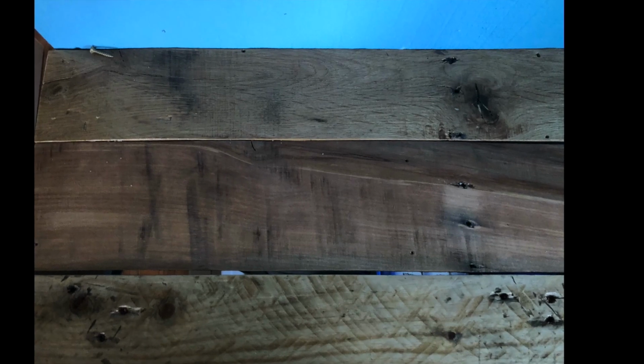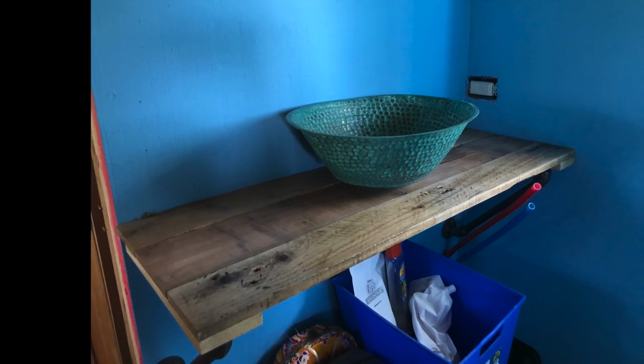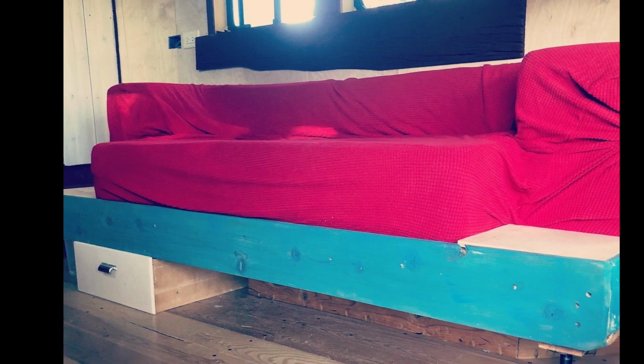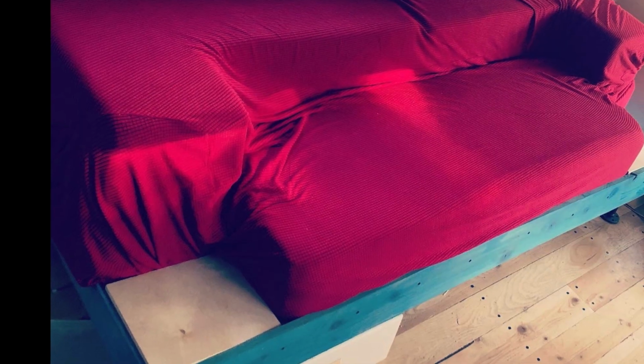And then we've got more pallet stuff. We decided to make our little bathroom vanity out of three planks of pallet wood. Got some more pallet wood holding our bathroom stuff in there. And made the entire couch out of a pallet. That's just a giant pallet that Johnny found, and then I just screwed some more wood onto it and trimmed it to fit out. Yeah, I had to add a couple inches on one side.